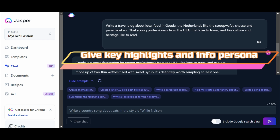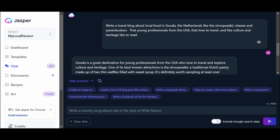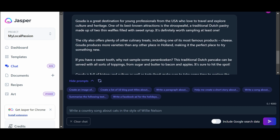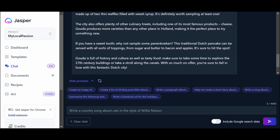So I have to think about what kind of output I want from a blog. I have to do that for a travel writer for a blog, but I also have to do that for ChatGPT. And then ChatGPT is writing me exactly what I want. How Gouda is a great destination for young professionals, etc. But it also says, hey, it's also famous for cheese. It's also somewhere where you should try the pannenkoeken, right? I added that in. But it also gives some very interesting things I didn't even say. Try, for example, topping with sugar and butter, which is indeed a very good idea to try.